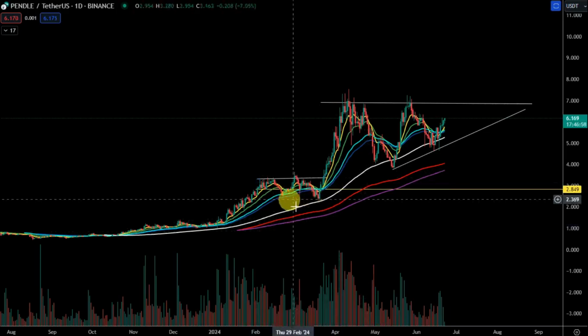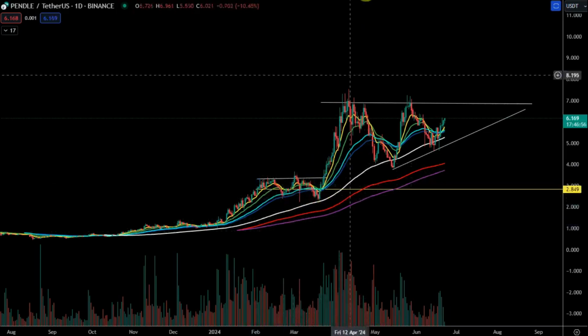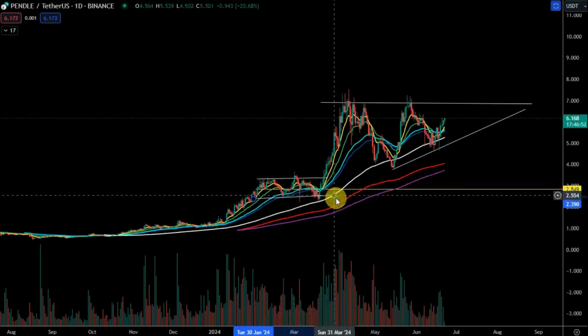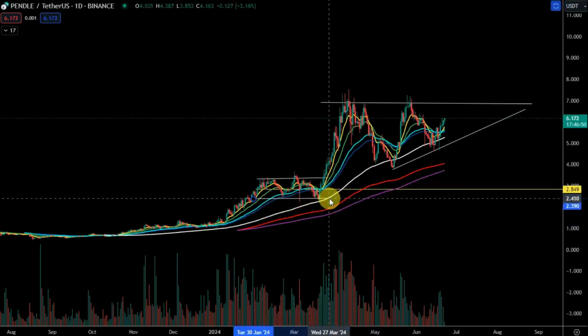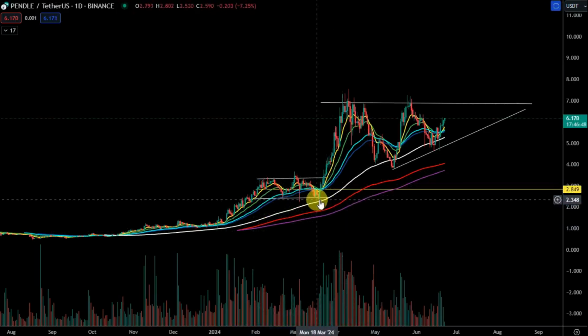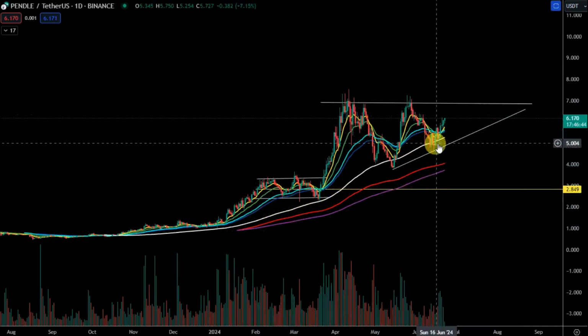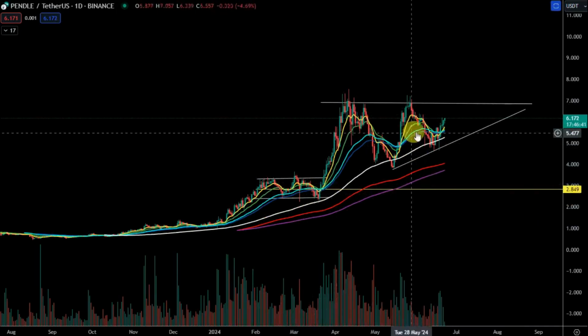Not a pennant as such because it rolled over here, but it was a large consolidation pattern. Look at the stop hunt there. I didn't draw that line perfectly, but look at the stop hunt down here. It's fantastic before that move. It looks at this point like we're not going to get this move, and it's moving up now.